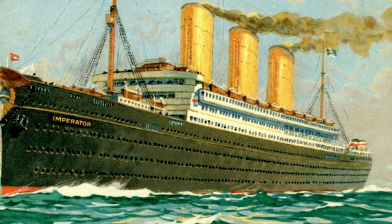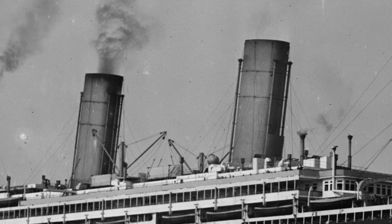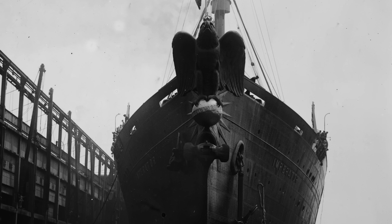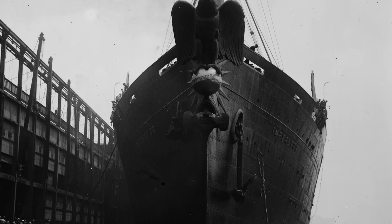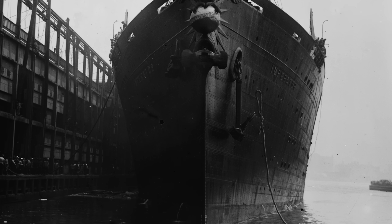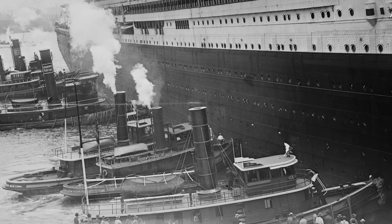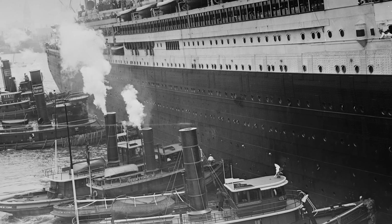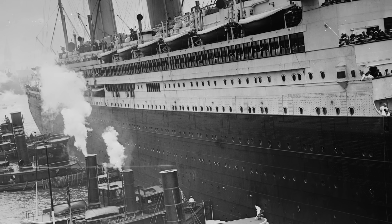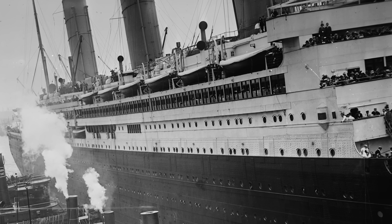Now, they did everything they could to fix the issues. First, the funnels were cut down in height by as much as 3 meters, or almost 10 feet. And then 2,000 tons of cement was poured into the ship's double bottom to act as ballast. Passenger cabins were attacked as well. Marble bathtubs were ripped out, and they were replaced with cast iron ones, which were actually lighter. Decorative panels made out of marmor, a kind of marble, were replaced with plaster, and then heavy wooden furniture was ripped out and replaced with cane.